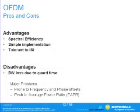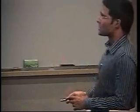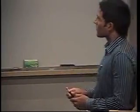Okay, I won't go into this detail. So, what are the advantages? Spectral efficiency. This is the really great advantage, and this is what we want, because we want to increase the data rate, but we don't want to use a lot of bandwidth. It's very simple to implement nowadays with the FFT, and it's very tolerant to inter-symbol interference. Disadvantages: we have to use some kind of guard time anyway between these chunks of carriers.